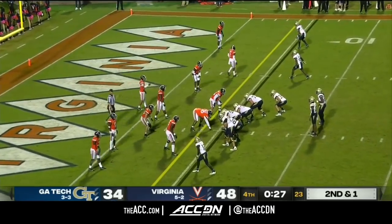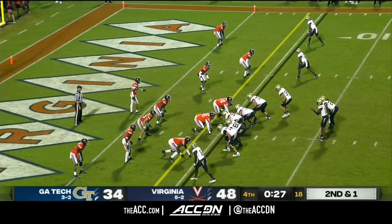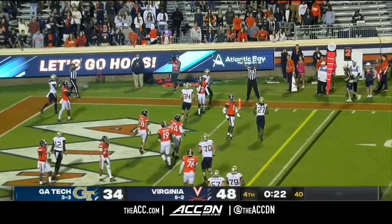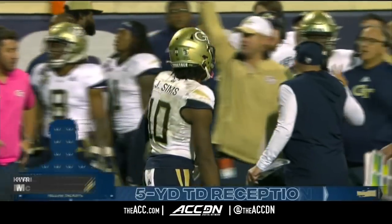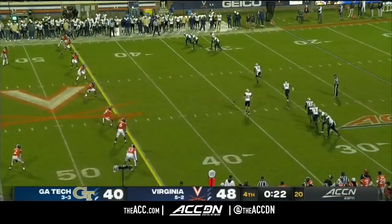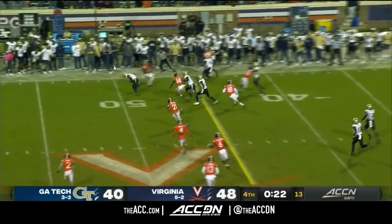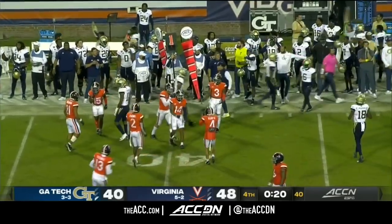If you can, you then end up saving your timeout. It gives yourself a chance if you can recover another onside kick. Sims rolling right, fires for the end zone, and a touchdown. Caught by McGowan. A 5-yard touchdown grab, and the Yellow Jackets are still alive here in Charlottesville. You wonder if you're going to get the same exact kick we saw last time. That's exactly what they're trying, and how about that again? And they grab it once again on the onside kick.